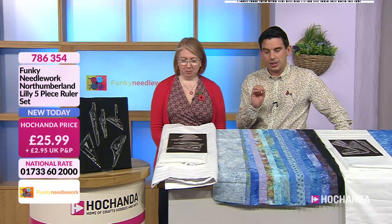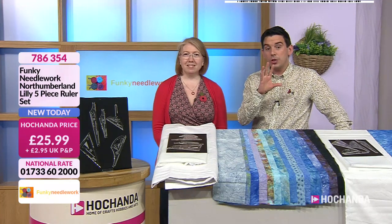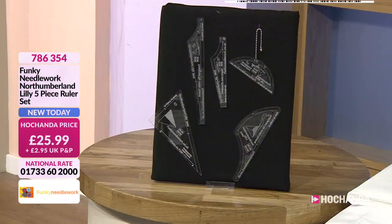So there's a lot to get through, and there are some absolutely beautiful fabrics on the show as well. But we are going to talk about the rulers first on their own. So these are the rulers you're getting on their own. Let me do the boring bits first. 786354 is your item number, £25.99. Now you're getting five of the rulers.